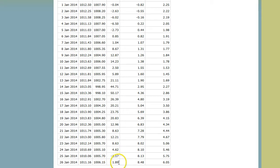We're at 1.89 for the daily average. The 30-day average is 8.48, which is pretty high, indicative of the inactive phase of the MJO. And that's been affecting the 90-day average, pushing it up to 6.05. So none of this is really suggestive of any good trend in terms of the MJO or storm production long term.